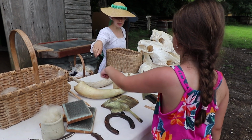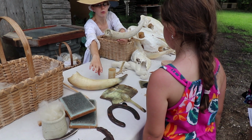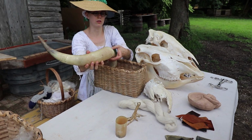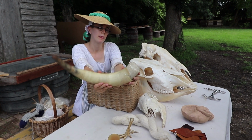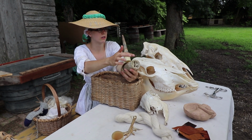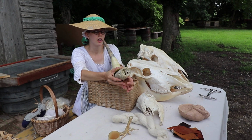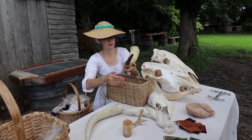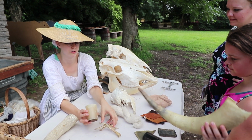Wagons and things. That is a cow horn. So this is actually the inside part of the horn. This is the outside. So a horn is part of a cow's body. It's got a bone in the middle. All these holes here are where all of their blood vessels and everything would go, so they have circulation in there. The inside part is not very useful, but the outside you can use to make things. It's made out of the same thing your nails are made out of.